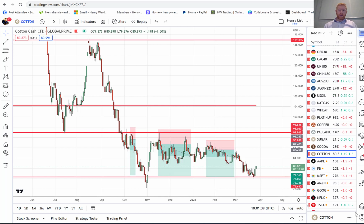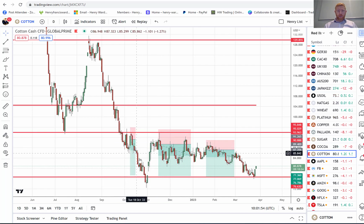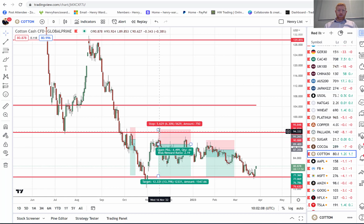Now, I wanted to cover cotton, just to go through some of the trades we actually placed. So this was one of the trades we placed here. Now, it wasn't something that we took, but anyone that took that went on very, very quickly and it hit 3-1. So it popped back up here. This was a double top. It had bounced and retested there. So we had a break and retest really nicely. Come up to this area, entry below it, stop loss above it, and we wanted this to go down.